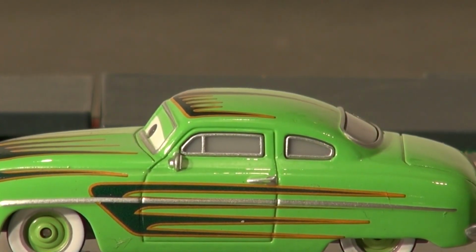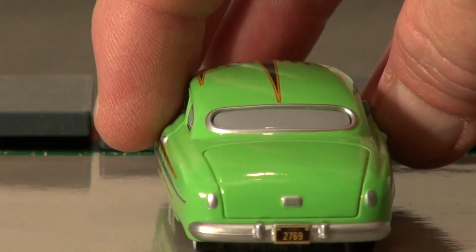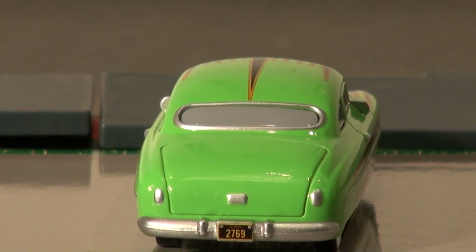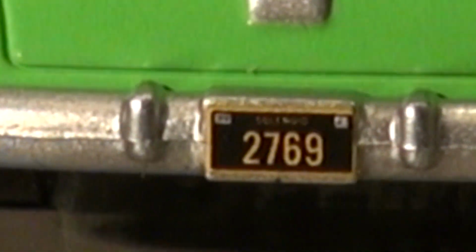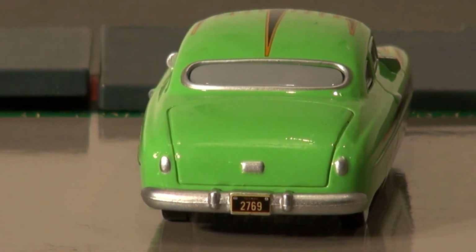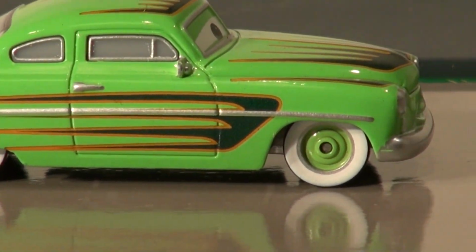His design is of a 1953 Chevrolet Coupe. Beautiful old car. I want to see what his license number is. Maybe it's a clue or something. There's always a clue in the license plate. 2769. I have no idea. If anybody knows, let me know. But anyway, there's Edwin. Beautiful green hubcaps. That was a style back then too.